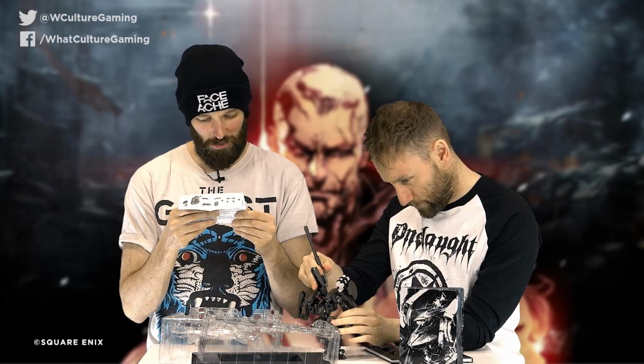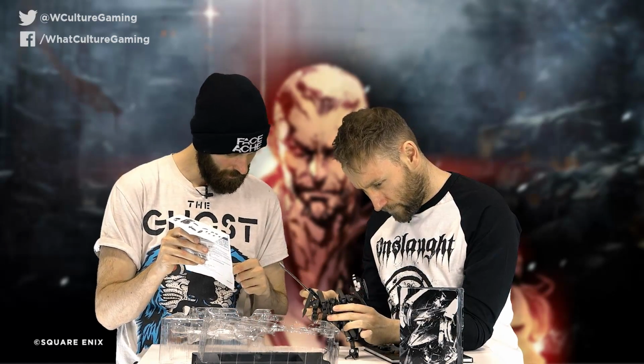I can show you where it goes. It goes on his back and then flips forward, so it goes into that slot there, I assume? Connect rocket into slot. That's the one. And then it should lean forward over his shoulder. It does. And then it leans on that, and he can just brace it when he shoots.